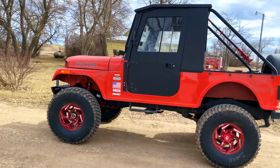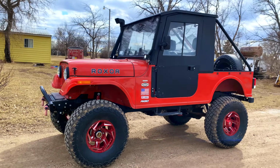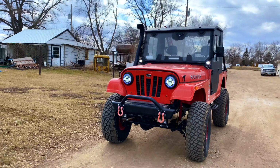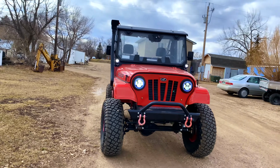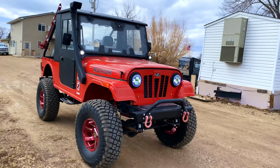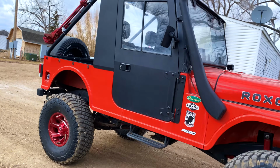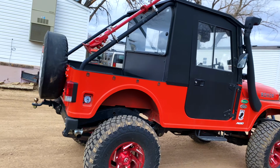So we are now in early April 2022, and a major milestone just went by, and many people did not notice, but I was just kind of hoping to make a short video to mark that milestone. So if you remember, it was in March 2018 that the Mahindra Roxor was announced for the US market.